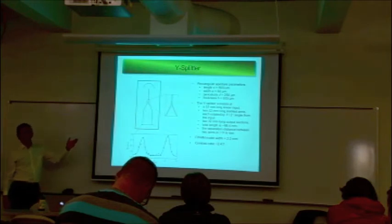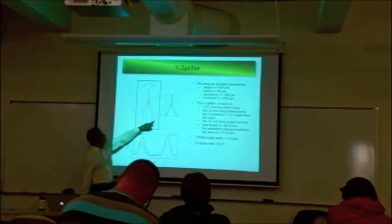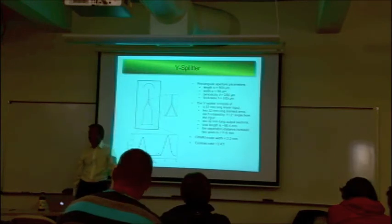So you can make these Y splitters. You can have light come in at the top, terahertz, and it splits into these two arms, and you get a 50-50 beam splitter.